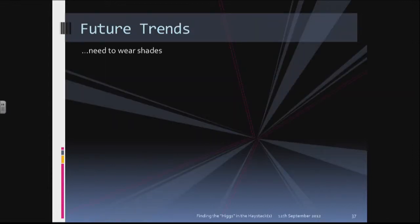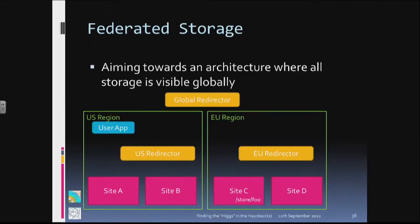So, future trends: the future looks bright. One of the things we're doing is what we're calling federated storage, where we want to make the entire storage system visible globally through one window. And we're using redirectors, a technology that is quite interesting for me because we developed it on a previous experiment, BaBar at SLAC, when we were getting rid of the big database that was mentioned.